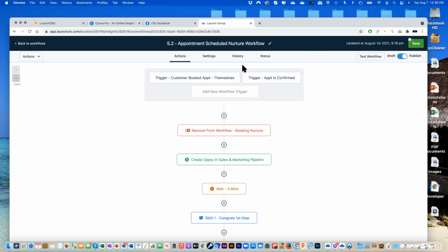So now we've talked about what triggers, what brings somebody into this, and then what action it takes once they get in there. In this case, the goal in S1 was to get them to book an appointment. In S2, now they did book an appointment, so I want to take them off the thing that keeps begging them to book an appointment, because that sounds redundant. They're going to say, hey, I already have an appointment for you, Chris. Why do you keep telling me to book an appointment?